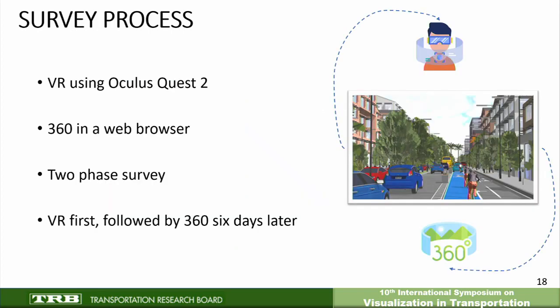Then once we built the model, we conducted the survey in VR. Essentially, we gave the participants access to the Oculus Quest 2. That's the goggles that we used. And in the reception today, we have an interactive poster presentation that Senki is going to present, and she's going to bring those goggles there. If you're interested, you can wear them and look at some of these scenes that we used for this study.